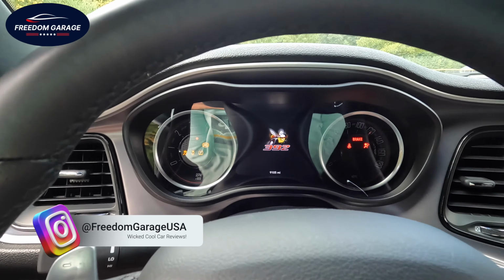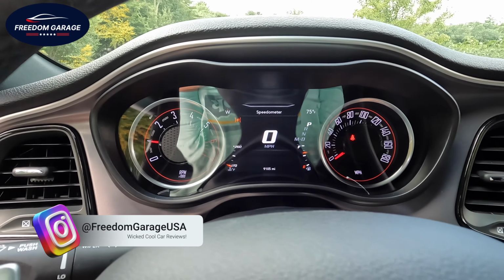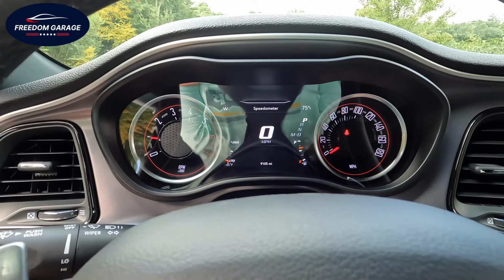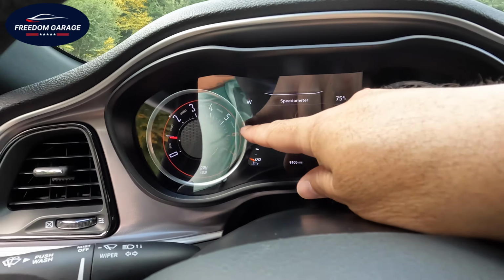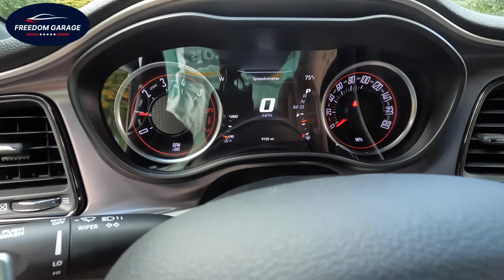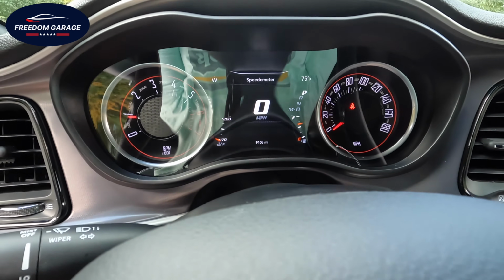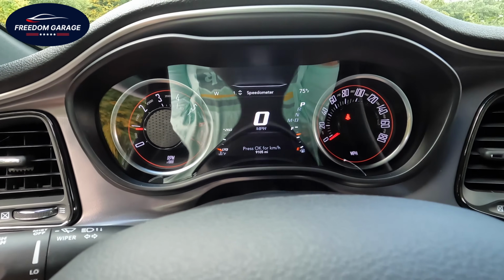Oof, listen to that. You got the 392 Super B, and then it pops into action for you, ready to go. On the left, you have, sorry for the reflection, the RPMs, and on the right your speedo, and in the middle you have a menu screen that you can put a whole bunch of stuff in.